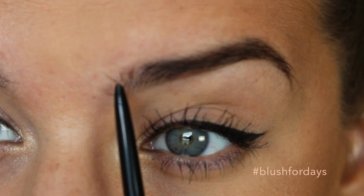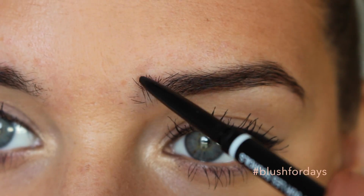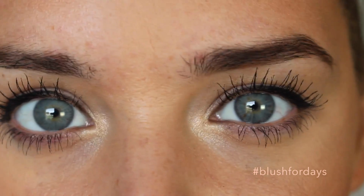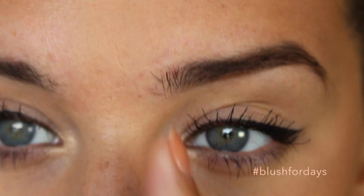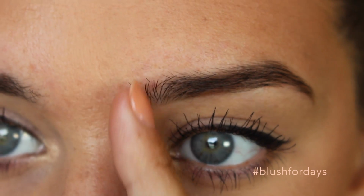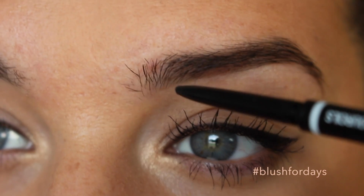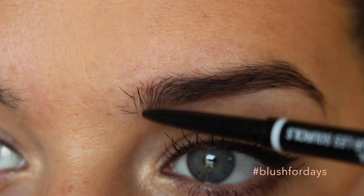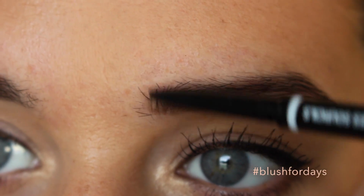Okay, so now for the front of the brow, you don't want it to be a fine line. You want it to be blended, you want it to look natural, and the point of this is so people don't know that you fill your brows in. So you can see that these hairs start to go more straight up and over. So again, you want to follow the hair, and that's what I'm going to do. Going up in very, very light strokes.